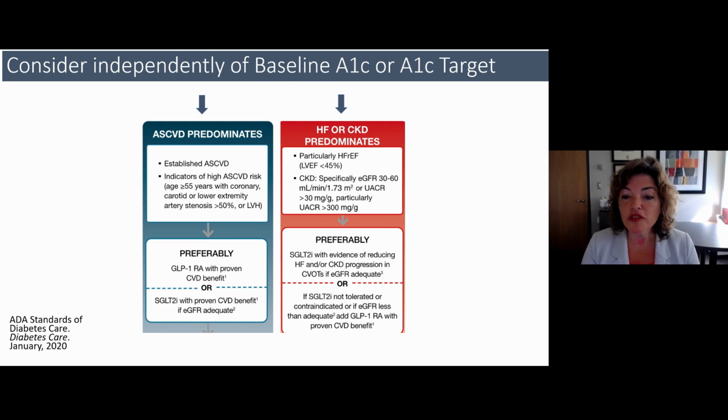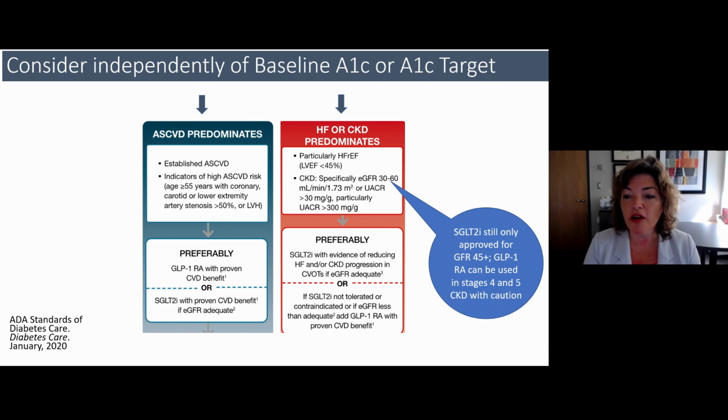Now, one thing I do need to point out, you're going to see here that specifically eGFR between 30 and 60, this is where the data lies in treatment of people in clinical trials. The GLP-1 receptor agonists can be used across those GFRs. In fact, you can use a GLP-1 receptor agonist at lower GFRs safely with close monitoring. In general, the SGLT2s are not approved for GFR below 45. So I'm going to put that right up there.